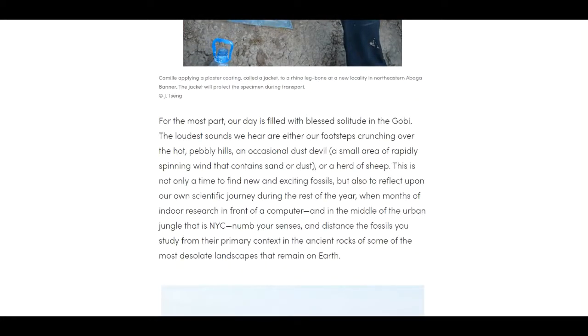For the most part, our day is filled with blessed solitude in the Gobi. That means it's really silent. The loudest sounds we hear are either our footsteps crunching over the hot, pebbly hills or an occasional dust devil, a small area of rapidly spinning wind that contains sand or dust, or a herd of sheep. See how here the writer has explained some of the important stuff in brackets.